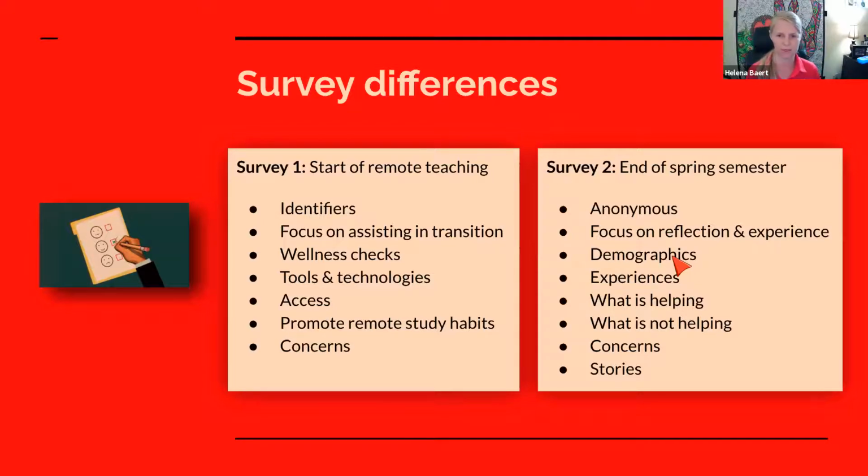So it was almost like a wellness check, seeing how they were doing and seeing if they had everything that they needed. The only way to really check with them one-on-one is to be able to seek out those students and actually contact them personally to check in with them. We were able to do that in the first survey. The second survey was anonymous, to focus more on reflection, taking that identifier out so maybe they would feel more free to express themselves and their feelings about the experience.